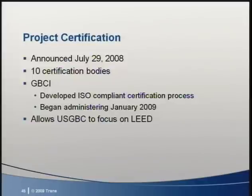In the announcement, it was stated that not only was this third-party certification important, but, quote, it allows USGBC to stick to the knitting of advancing the technical and scientific basis of LEED. So GBCI concentrates on certification, and USGBC focuses on the LEED products.